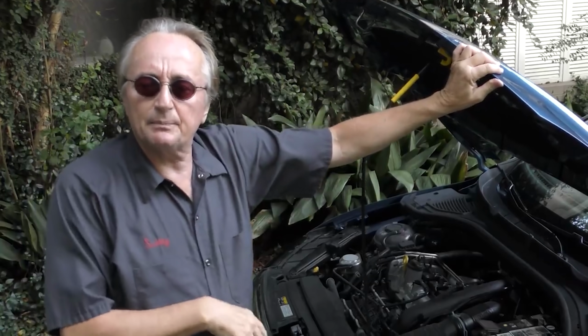I believe these engines have been out about 4 years. I haven't seen any particular problems with them yet. It is fun to drive. I'm not arguing that. But something to keep in the back of your mind if you're one of those people who like keeping your cars forever.